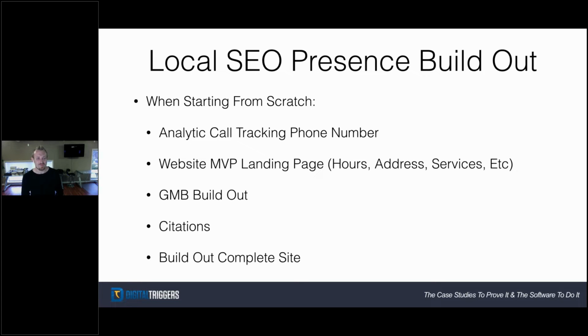Okay. So after the landing page, MVP, I would then go fully build out a Google My Business account. Fully built out. Next is citations. Do the citations after. Obviously, you need your website address. You need your phone number. You need your business name. You're not going to have all that stuff until you get to here anyway.